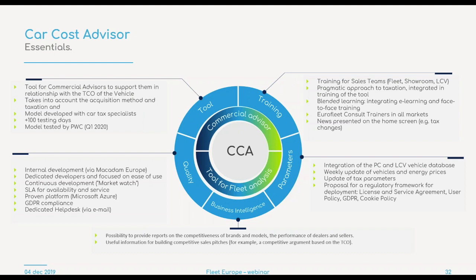So in a way that the very pertinent questions of the fleet customers when entering a showroom or when contacting a dealership, namely what kind of engine type do I have to choose, can really be met in a very concrete way, and not in a way that the argumentation is based on product or technical elements of the product, but really in a way that is fact-based and as objective as possible.